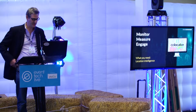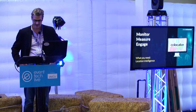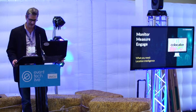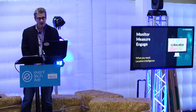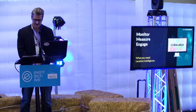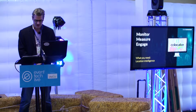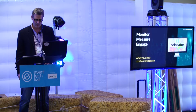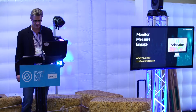Here's the setup and a shameless plug. We've built an end-to-end platform we've called Co-Locator. It's a location intelligence platform, and by that we mean it takes the rich stream of location data from your app users and turns all of that into something immensely valuable, and critically it does it in real time. So what does Co-Locator deliver exactly? Well, we can summarize in just 3 words: monitor, measure, engage.